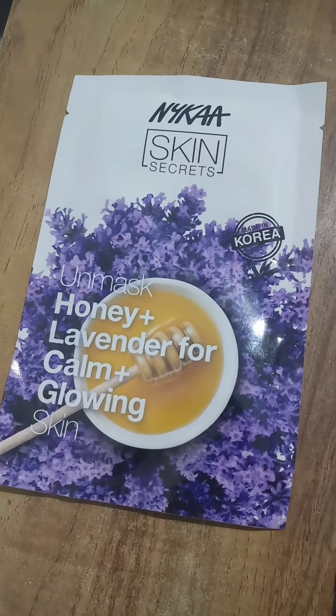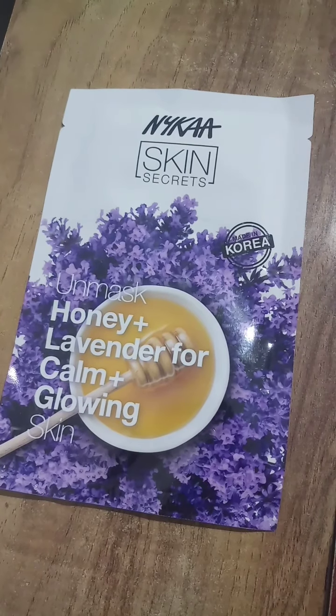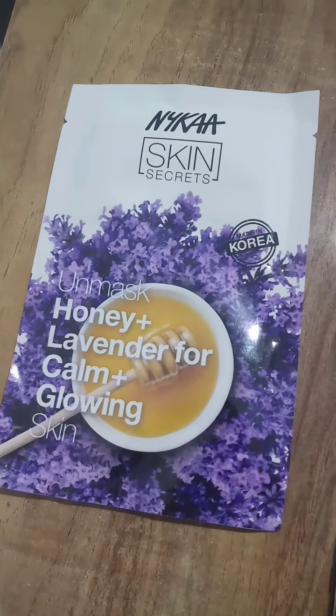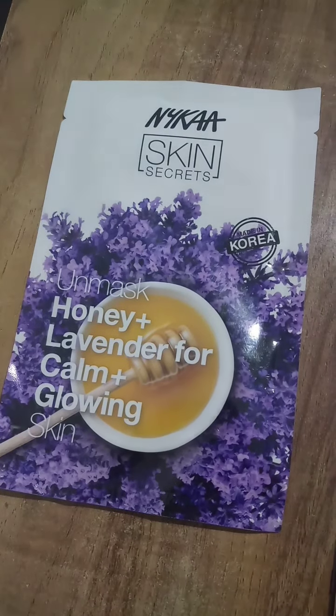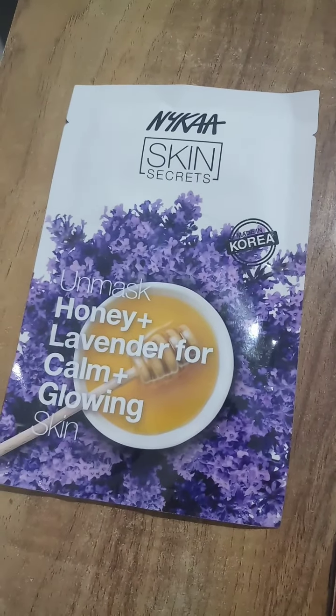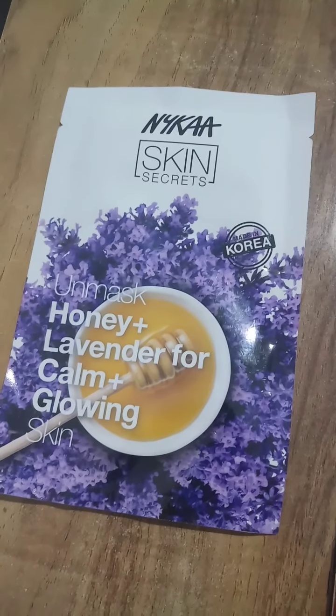This sheet mask made my skin glowy, plump, and super hydrated. I love the results, amazing. But will I buy the product? Will I invest the money to buy this sheet mask? Of course not. I like the product.